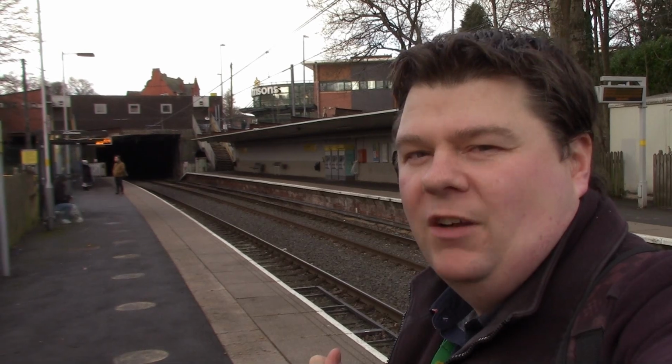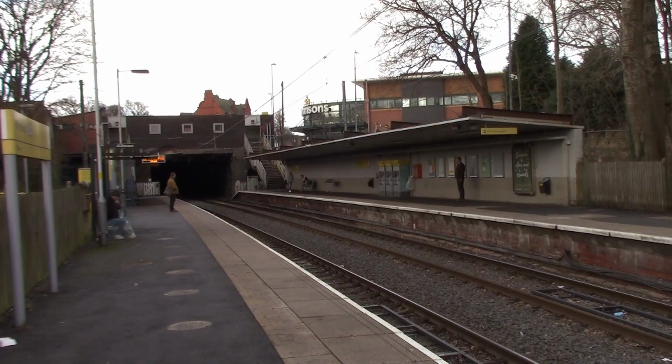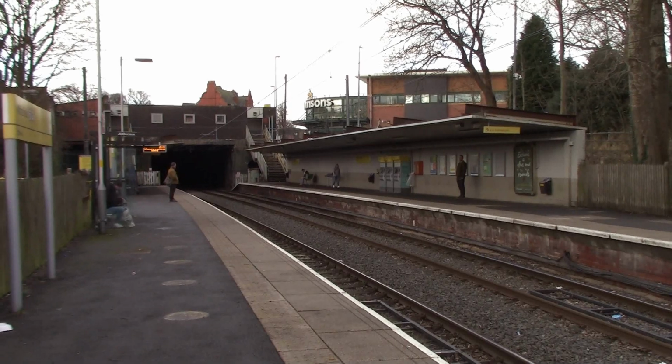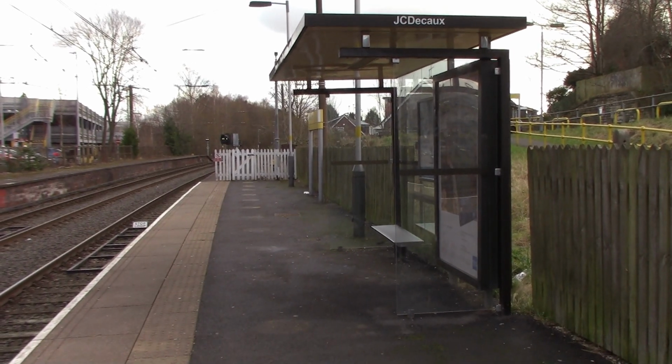So this next station that I'm at is actually on the Zone 3 and 4 boundary, but this is Whitefield tram stop. And it used to be a railway station when it opened by the Lancashire and Yorkshire Railway in 1879 as one of the original stations on the route when the line opened. I noticed this at Prestwich tram stop, and I noticed this at Whitefield, but some of the Metrolink stops do actually have bus stop shelters here as well.